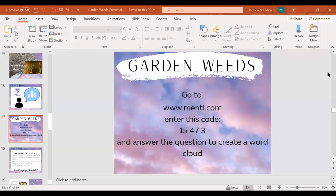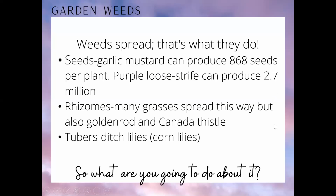All right. So thank you for having a little fun with me. We're going to continue on. So weeds spread. That's what they do. They spread by seeds, rhizomes, and tubers. Garlic mustard, which we talked about earlier, can produce about 868 seeds per plant. Purple loosestrife, on the other hand, which is an invasive species, extremely prevalent in the swamps up near Syracuse, can produce 2.7 million seeds per plant. And when you look out upon the swamps that are completely covered with it in this unhealthy monoculture, which is what invasive species often create, you can understand why people are concerned about this plant. 2.7 million seeds per plant, that's pretty hard to battle against.